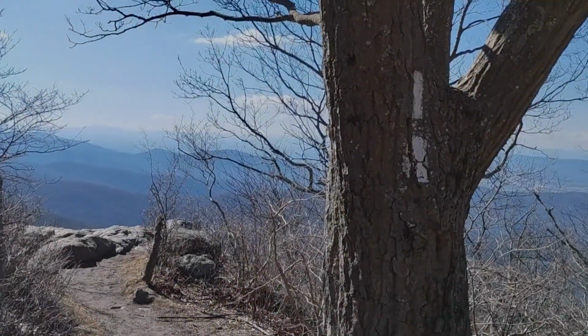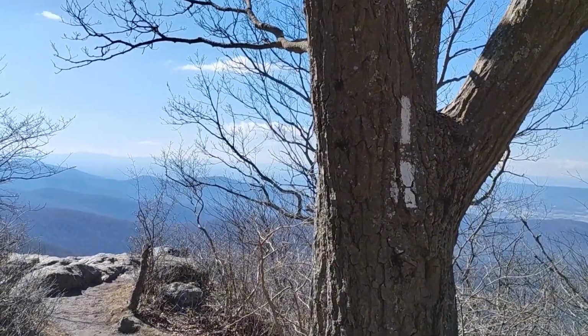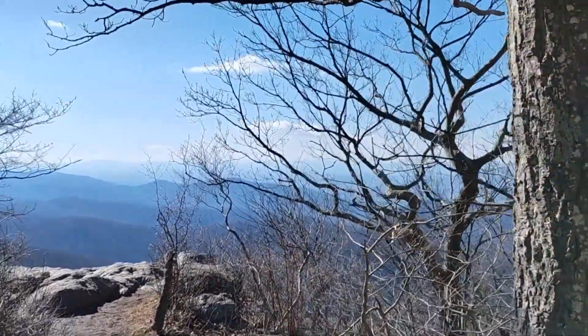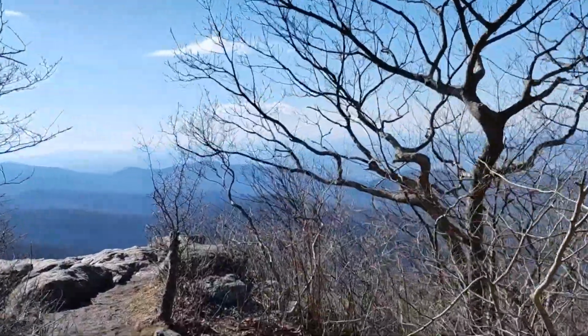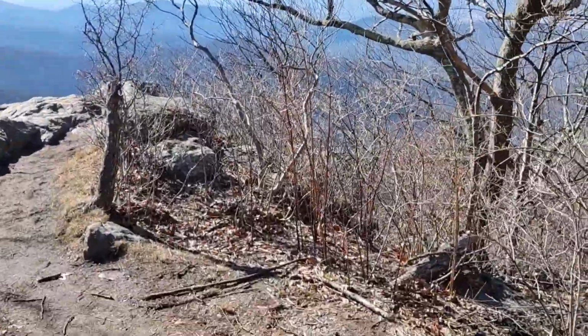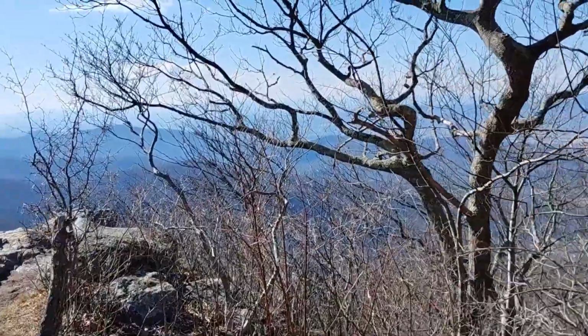So there's the blaze signaling a change of direction. I'll be going to the right here in a minute, but first I thought I'd share this view off of High Top Mountain. It's about 3 o'clock in the afternoon on Saturday, March 8th.